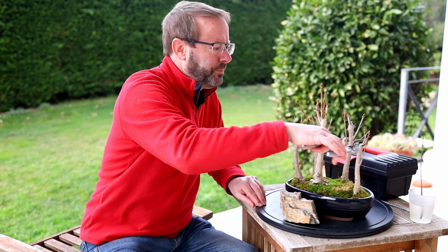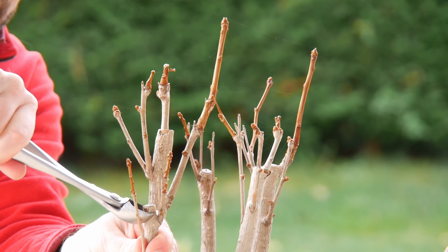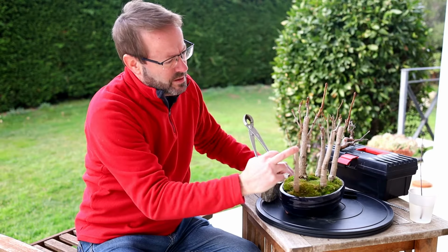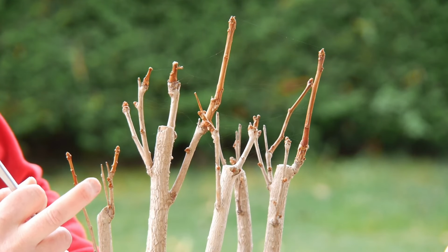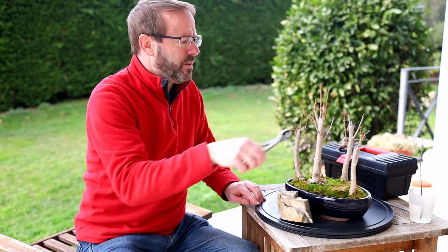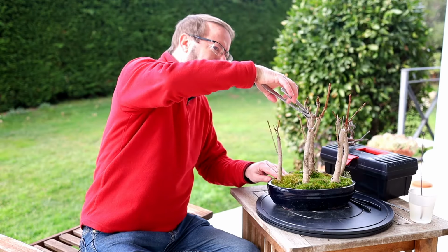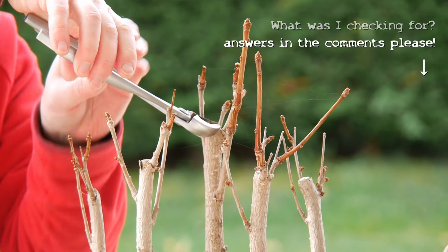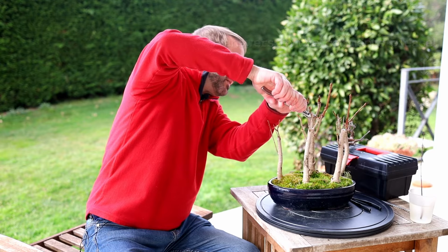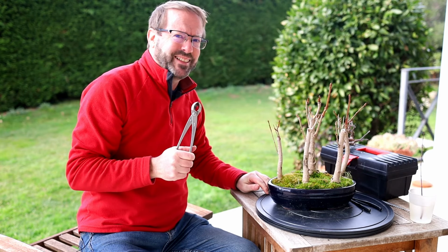But here, this one, I'm going to chop it just about here. This is a bit of a stub. You don't want to kill the new leader, of course, so that's pretty important. And there are 5 trees, I'm going to do 5 chops. Let's do the biggest one now. That was a big one.